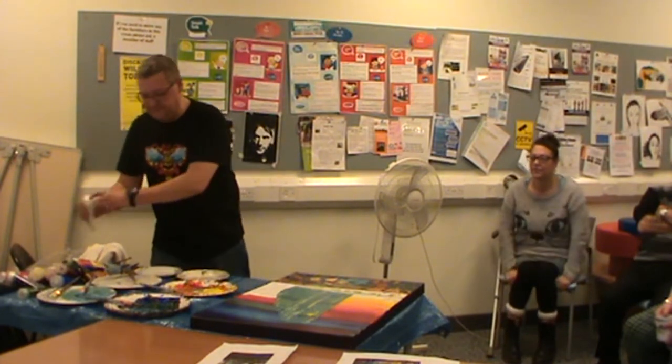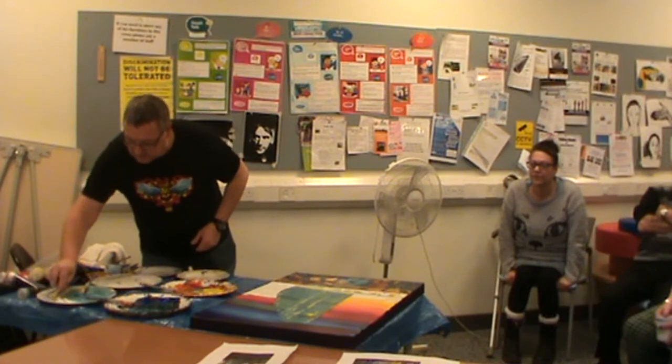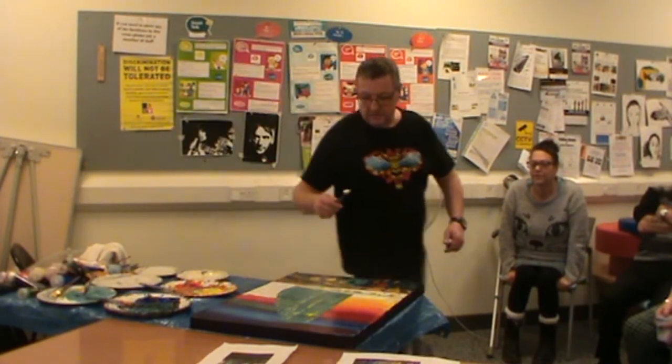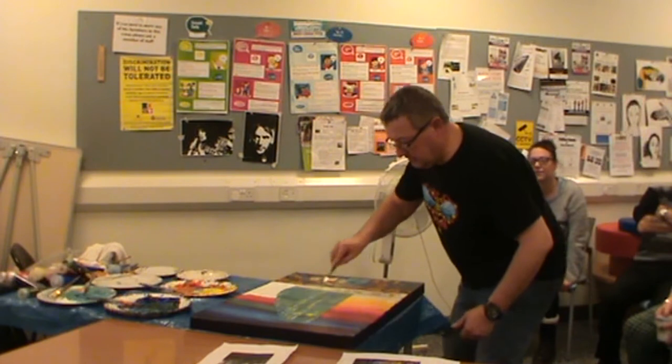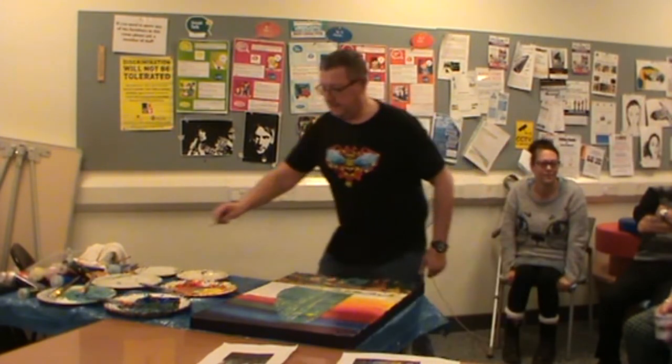So I'm going to get a bit of white on there now, a bit more highlights. The whole palette of these chakras, from the top to the bottom. Because it's the green, isn't it? So I'm just going to put a few highlights on here.